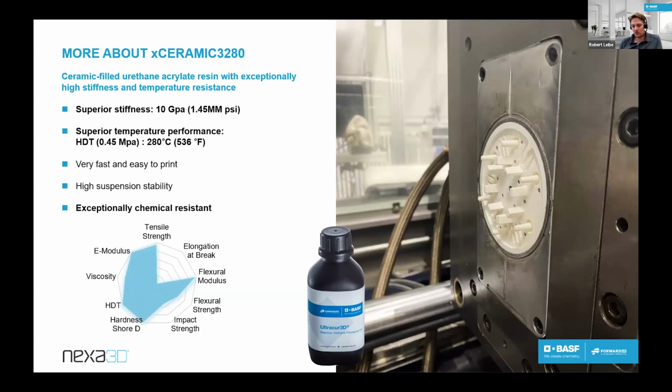It is a low viscosity resin, so it prints quite easily and fast. The high amount of ceramic particles in there are very stable. So you just shake it or roll the bottle before you start the printing process and you're good to go. You will not see differences in the particle distribution. It's very stable, as I said.